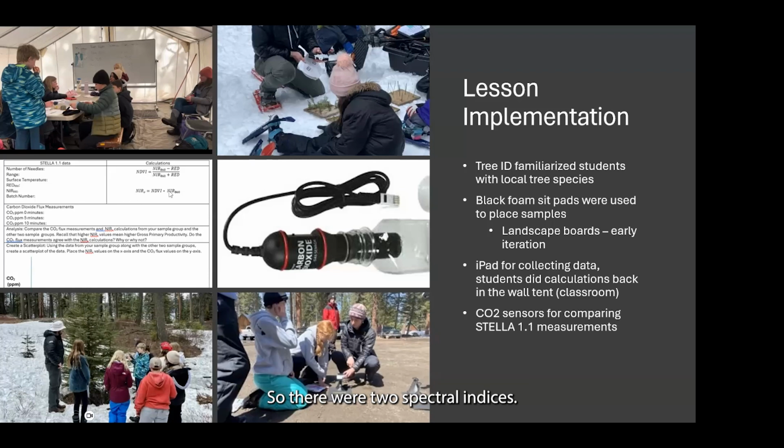So there were two spectral indices they were calculating. The first was NDVI, which is the normalized difference vegetation index. Did I get that right? Okay, vegetation index. And this was one that the Bagley et al. paper had talked about. It's used very often in studying vegetation with remote sensing, and you have to figure that in order to calculate the NERV.